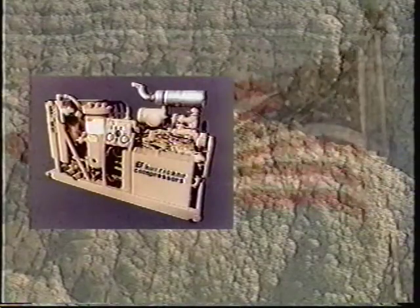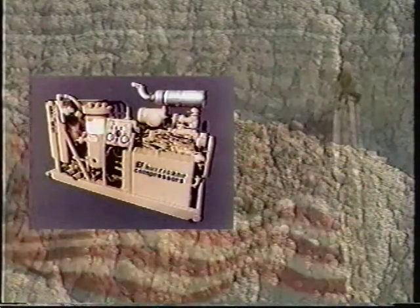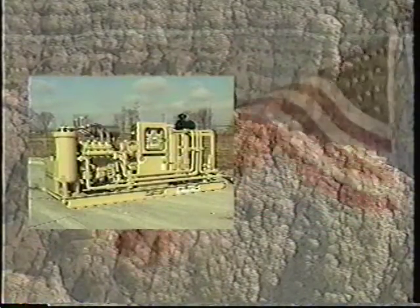Hurricane Compressors manufactures a wide range of booster compressors. Single and multi-stage boosters are manufactured with flow rates up to 2,500 cubic feet per minute and a final discharge pressure up to 2,500 psi-G.